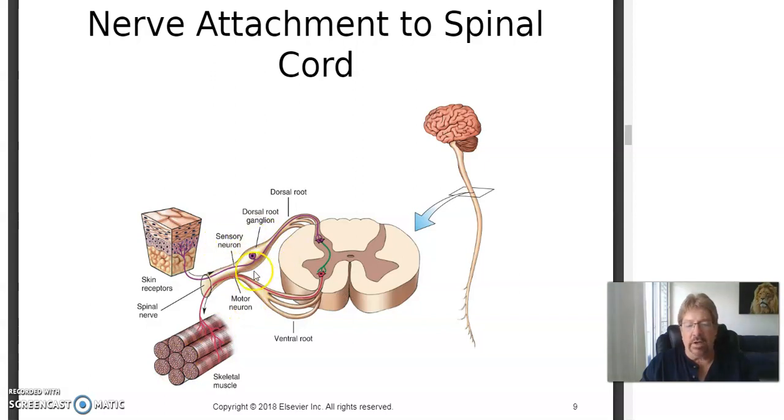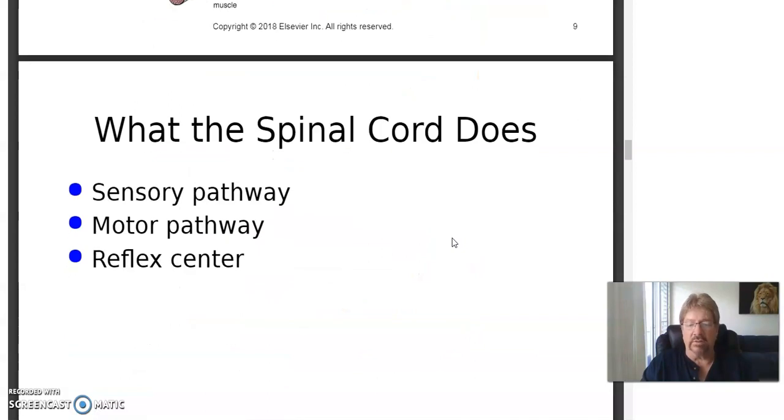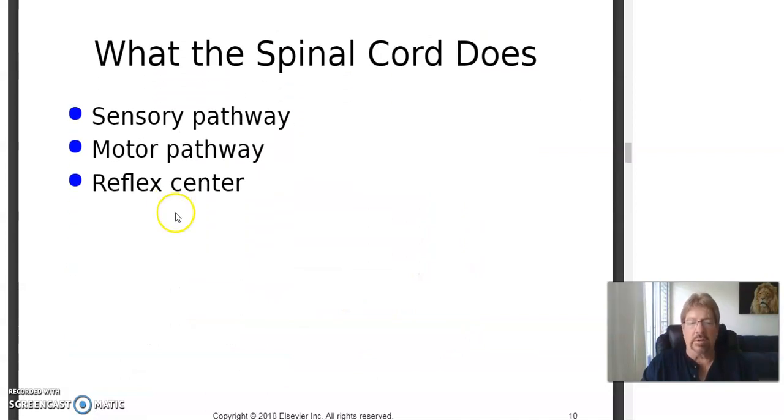In these spinal nerves, the cell bodies are outside of the spinal cord, right here. And they're called ganglion. So this is the dorsal root ganglion. Now, most all these nerves have this same pattern, guys, are very similar. Now, I know you're going to have to go back over it. I know it's complicated. What the spinal cord does, well, it has sensory pathways taking sensory information up to the brain. It has motor pathways bringing it down to the muscles, and then it has reflex centers.